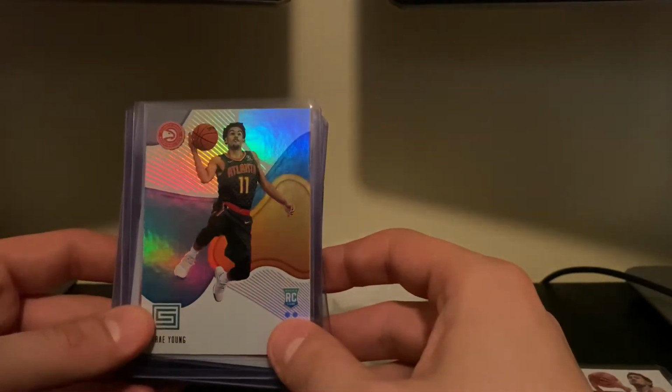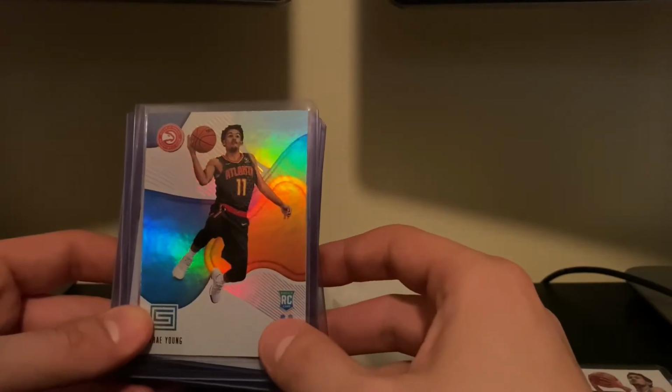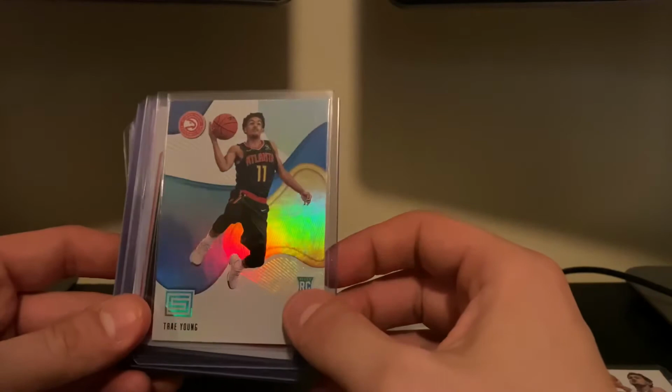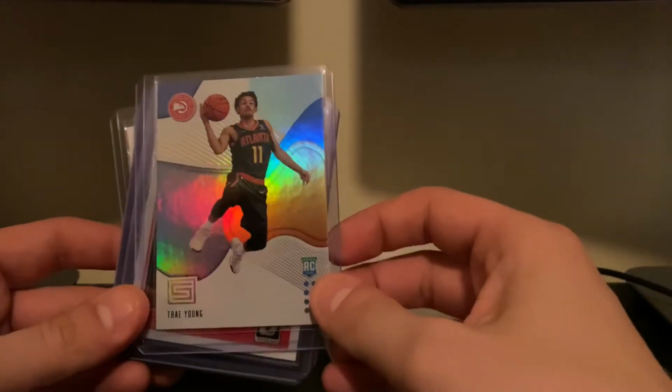Of course, you buy any kind of sealed wax, hangers, blasters, any of that stuff, hobby especially, its prices are going through the roof. Blasters for almost every product from last year are at least double, no matter what it was. So that's why I really appreciate when I can find lots like these for a really good deal with the players I'm ultimately looking for from those products anyways.